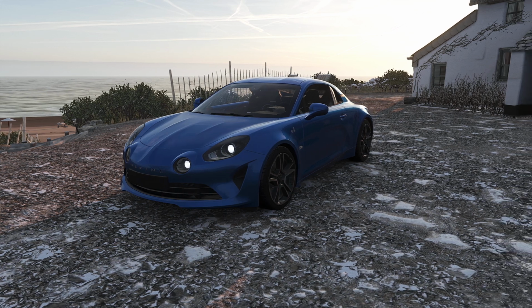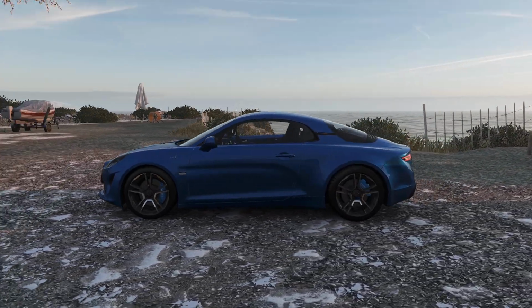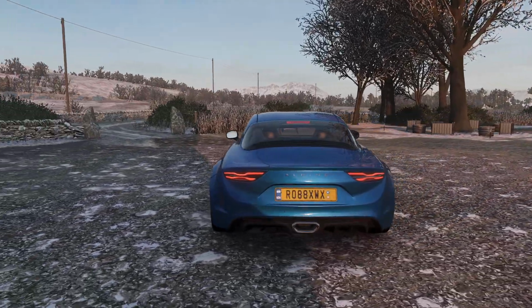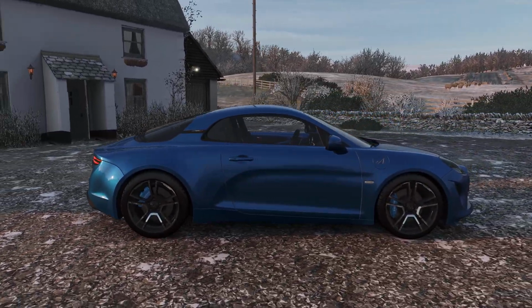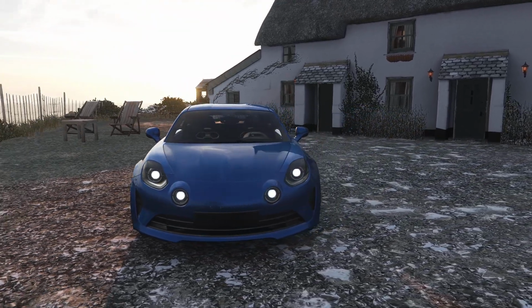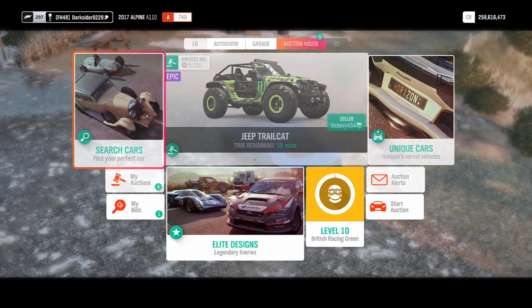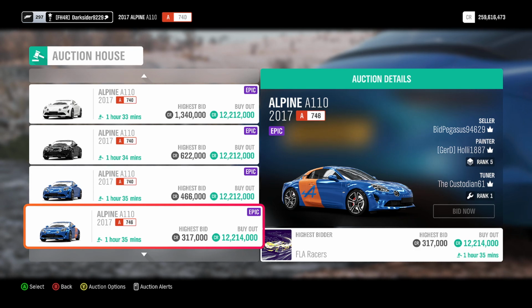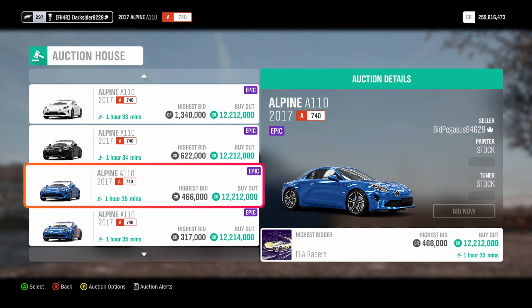On the 18th place we have the 2017 Alpine A110, which is an amazing sounding car and very good with the handling. Even though it's no longer worth 16 million, you can still get 9.7 million in the auction house. And again, watch out for those legendaries.